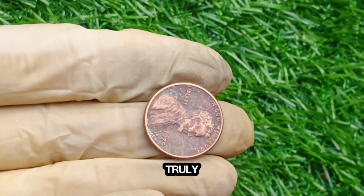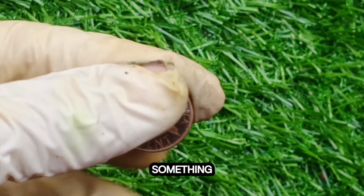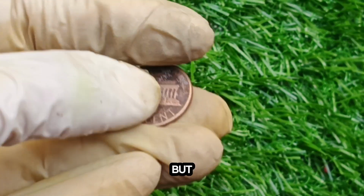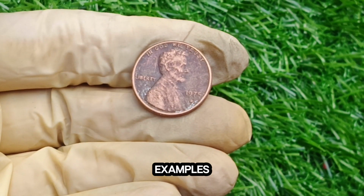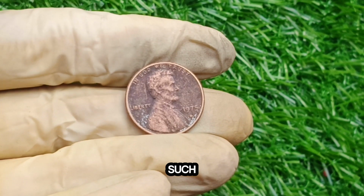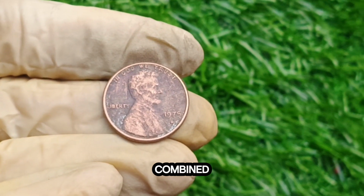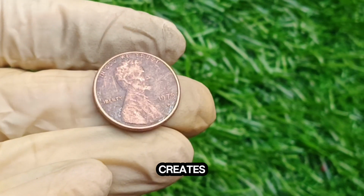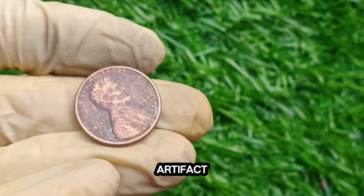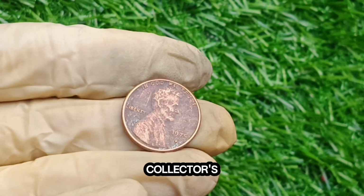This number is truly astonishing, especially when you think about how this is just a penny, something most people might overlook or toss in a jar. But for the rare, pristine examples, the sky is the limit. But how did this penny get to such an astronomical value? The rarity of the error, combined with the condition of the coin, creates a perfect storm. It's a unique historical artifact, a coin that embodies the spirit of American numismatics, and a collector's dream.